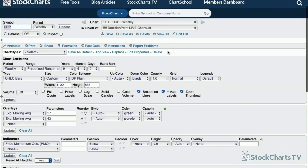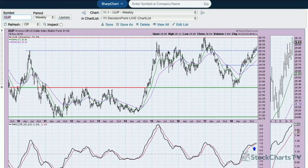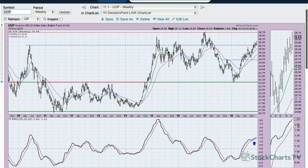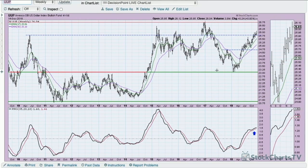And here we have the rising trend channel going on. Let's see if we can get over here. All right. There we are. I think that the weekly chart still looks pretty good for the dollar right now. We're holding that support level once we broke out above it, that 25.75 area for UUP. And now what I'm looking for is a rise up to that 26.50, 26.75 area.